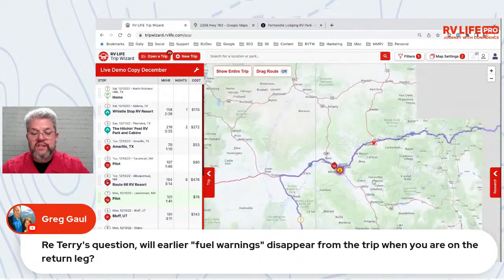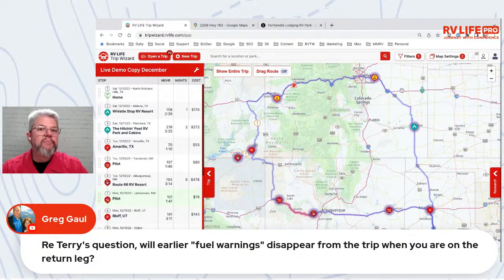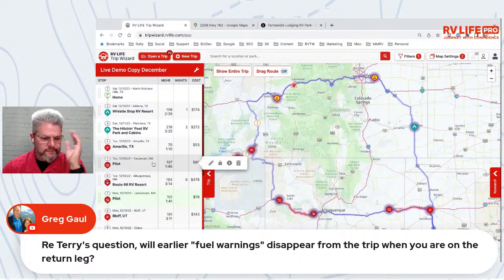And even at this point, if I stopped planning my fuel, I could add my return trip because I know those fuel warnings have already been dealt with. Those would be new fuel warnings. But these are the kind of decisions you make. Do I want to stick with my tried and true fuel stop versus taking a chance on somewhere I'm not familiar with? In this case, I'd much rather get fuel there and then I can get fuel somewhere else that I'm more familiar with.